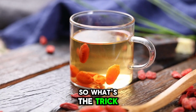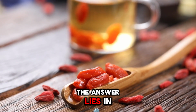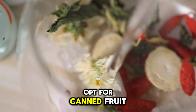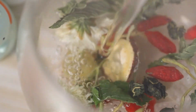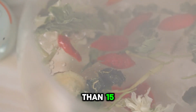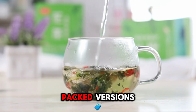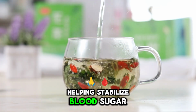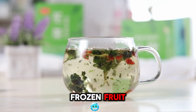So, what's the trick to enjoying delicious fruit without harming your health? The answer lies in smart choices. Opt for canned fruit packed in water or natural juice instead of heavy syrup. These typically contain less than 15 grams of sugar per cup, far lower than the 40 grams in syrup-packed versions, helping stabilize blood sugar. An even better option I always recommend is frozen fruit.